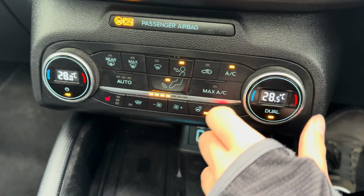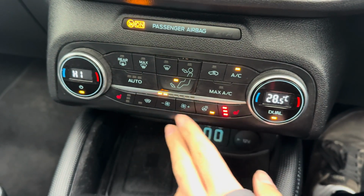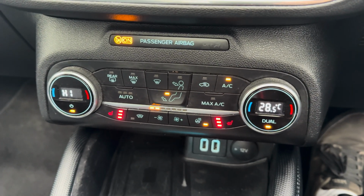You also have a dual zone climate control where you can individually adjust the temperature suited to either you or your passenger, as well as easily adjust airflow and airflow direction. You also have front heated seats and a heated steering wheel for the driver.